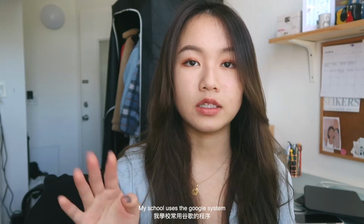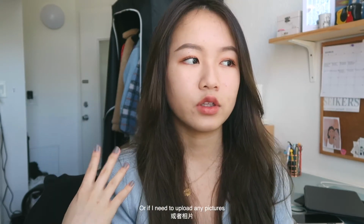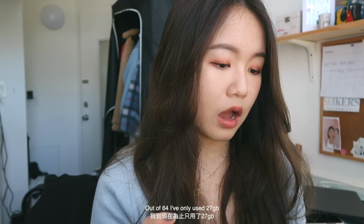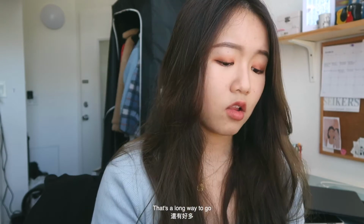So the next 3 I'm going to talk about are just general apps that I use for school because my school uses the Google system. I use Google Drive to store everything, and if I ever need to upload any pictures, or if my iPad runs out of storage, which I have not encountered yet, even with the 64 gig, I upload it to my Google Drive. Speaking of how much storage I have left, let's check. So out of 64, I've only used 27 gigs. So that's a long way to go. I feel like 64 is enough for me.